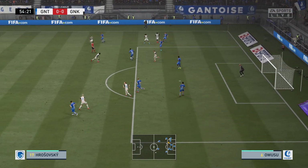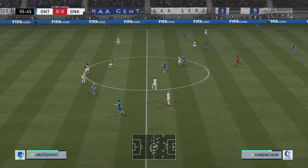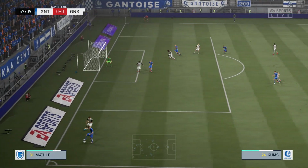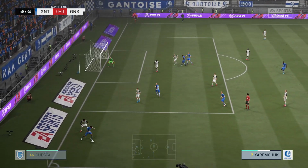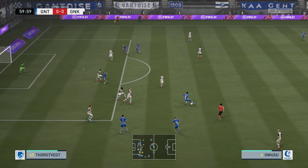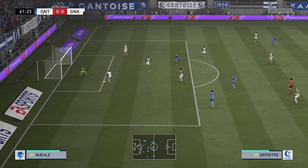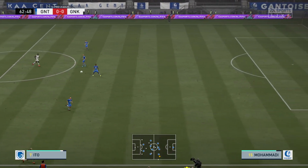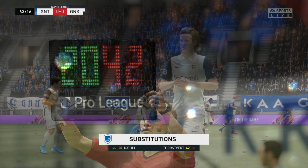Uronen. He's given it straight to the opposition. Roman Yaremchuk. Can they hit on the break? Combs. Now he must favour the cross. Roman Yaremchuk. Combs. And a crucial intervention inside the box. Patrick Hroszowski. It has gone over the touchline for what will be a throw-in. And time for the change now.